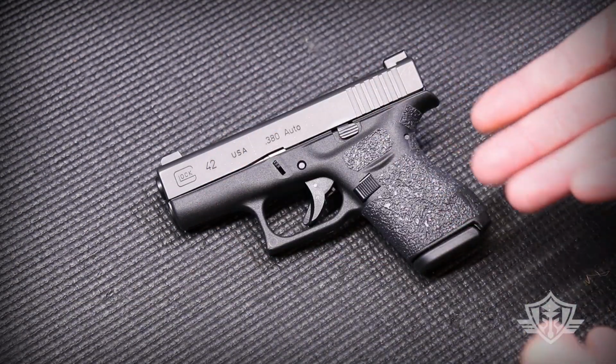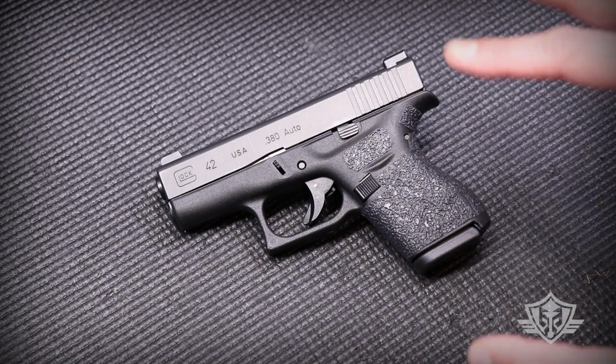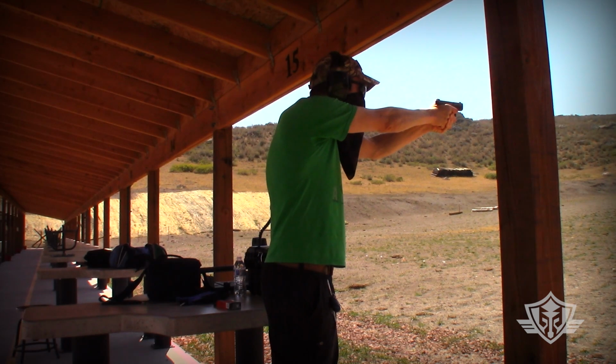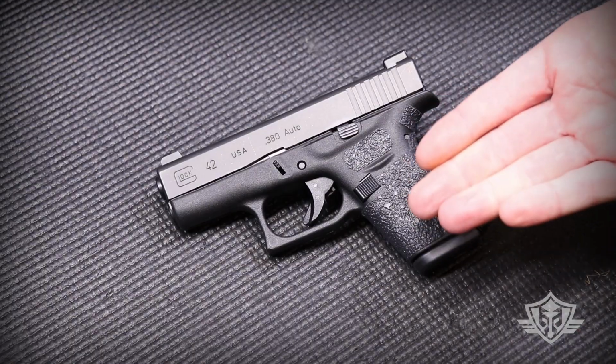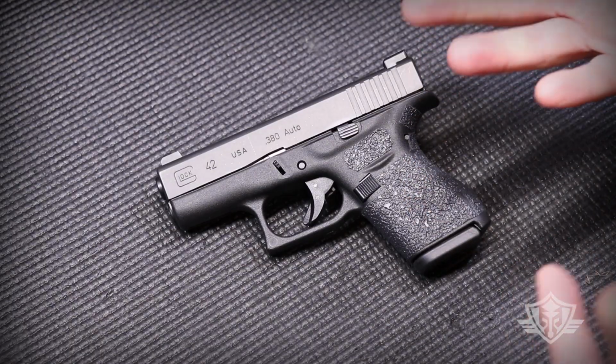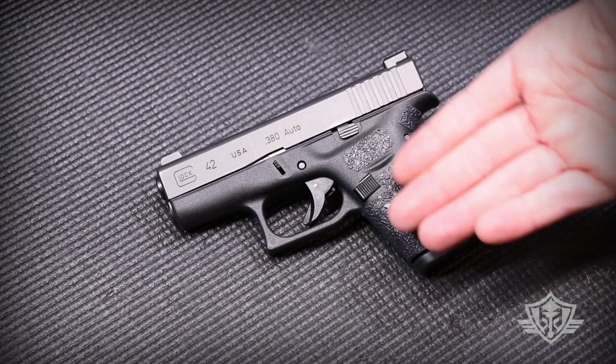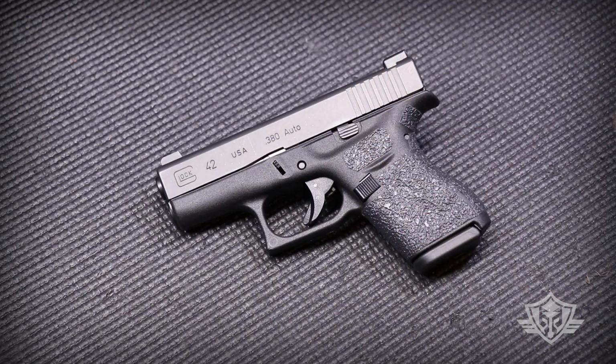That said, bridge guns are a great choice for people who want a concealed carry gun that still packs a decent punch but is slender and light enough to really comfortably disappear on your body. My wife loves the Glock 42. It's light and slim enough to actually carry well with her sport leggings, and that's a pretty tall order. However, it's still easy to shoot and it packs enough of a punch to do the job.